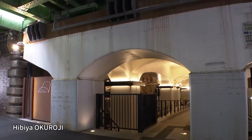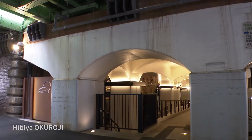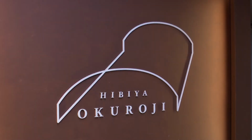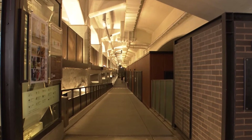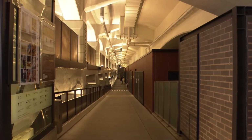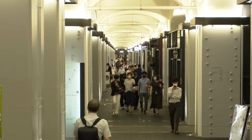Hibiya Okuroji was opened underneath the train overpass between Yurakucho and Shinbashi stations in September 2020. It's a commercial facility with numerous select stores geared toward trend-conscious adults.